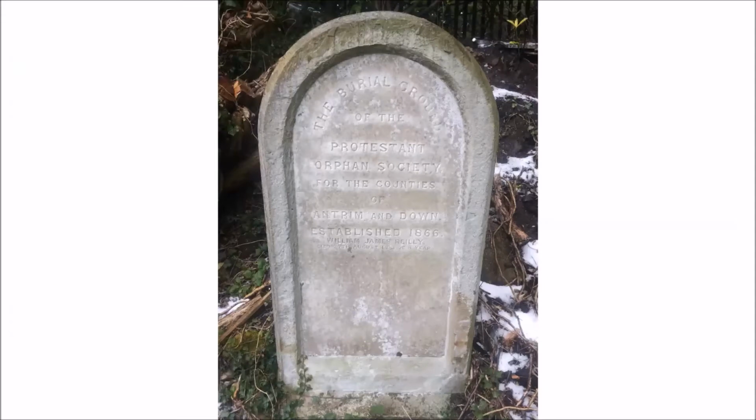This is the burying ground of the Protestant Orphan Society for the counties of Antrim and Down, established 1886. It appears, though, that there's certainly only one committal commemorated on the headstone here, and that's William James Riley, died 27th of August 1887, aged 8 years. So it's a quirky headstone in the cemetery, but it's puzzling why there's only one person certainly commemorated on the headstone.